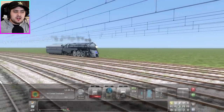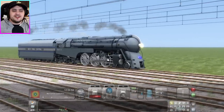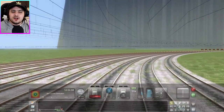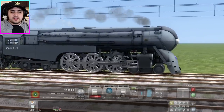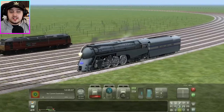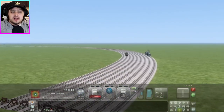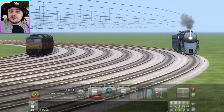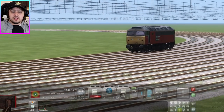Oh, and I think I hear the Hudson, the New York Central Hudson, accelerating a little bit. Where's the finish line? There's the finish line. We're nearly there, I suppose. But I am going to say it. The New York Central Hudson, I keep getting its name wrong, I'm going to say it. It's one of the best looking American steam engines out there, in my opinion.